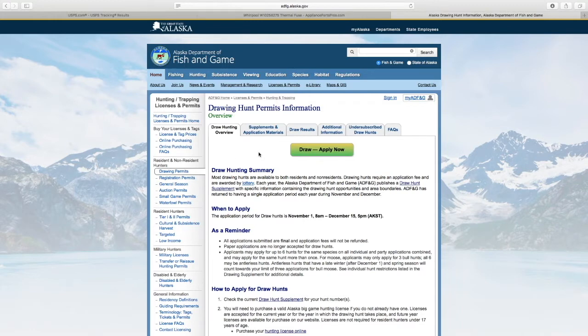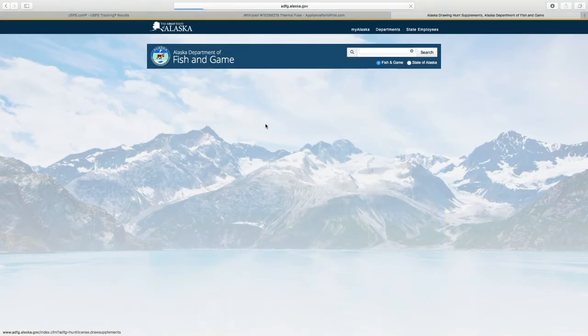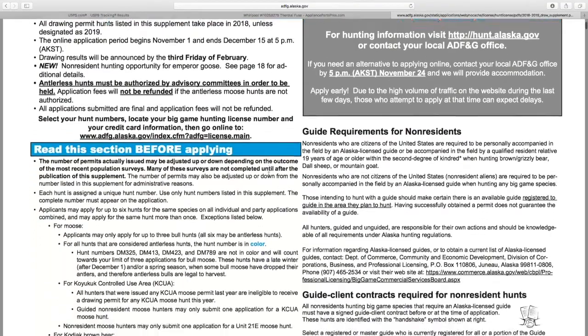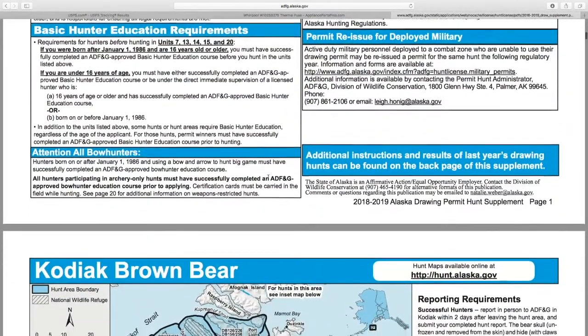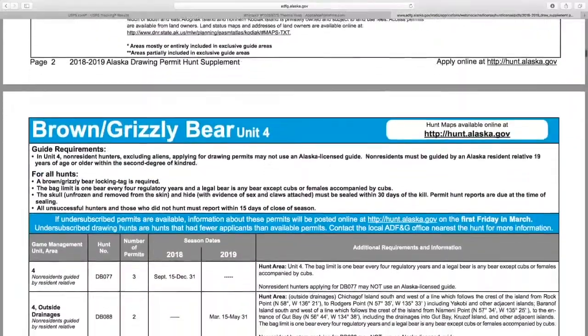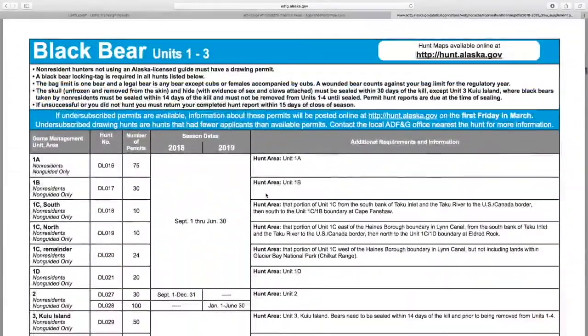The most important part of the drawing application process is the drawing permit hunt supplement, and I'm just going to click on that quickly. This is something that you really need to familiarize yourself with before you apply for a hunt. It goes through a lot of what you need to know about drawings in Alaska, and then it goes through, in alphabetical order, the species that you're hunting. There are certain draw tags for each species.